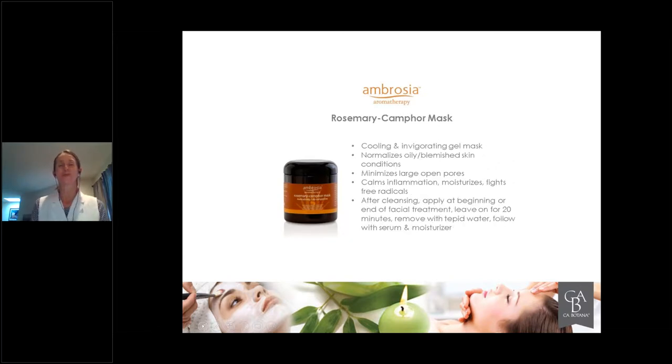Rosemary camphor. So this is more refreshing. This is for somebody that has a bit more sebaceous gland activity, somebody that can handle the aromatherapeutic scent of the camphor. It's very clearing, it's very balancing and clarifying, and it is a cooling mask as well. So you may find that people with sebaceous gland disorders, even rosacea telangiectasia, can do well with this because of the natural preservative, the scent in it, and the cooling aspect of it.